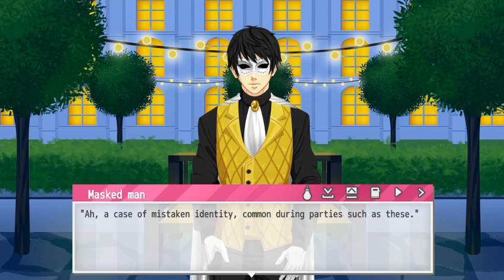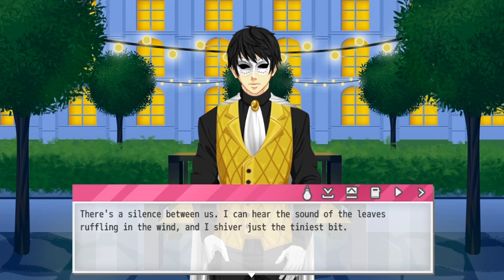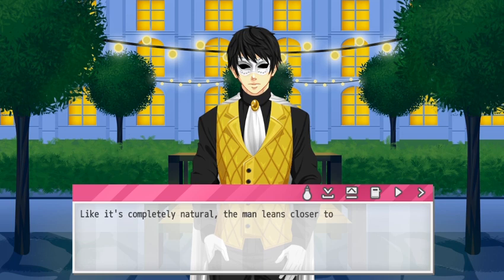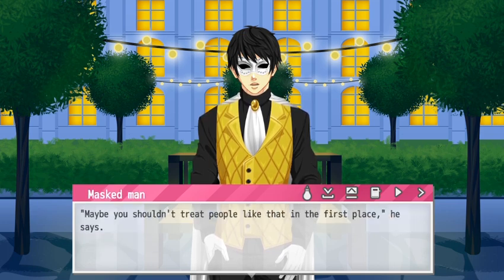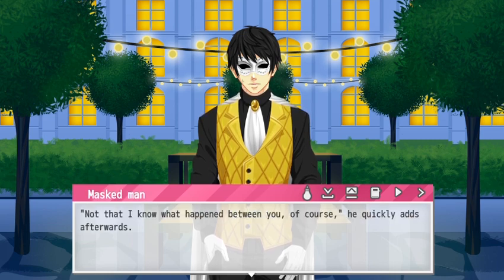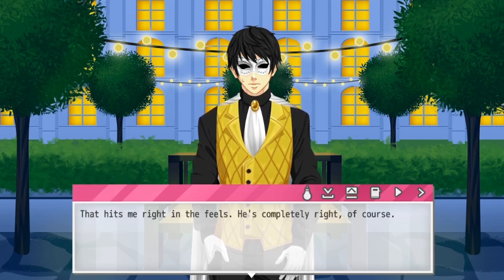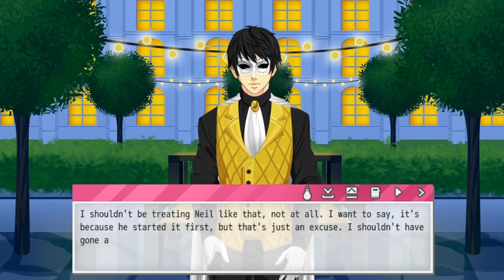"A case of mistaken identity, common during parties such as these." There's a silence between us. I can hear the sounds of the leaves ruffling in the wind, and I shiver just the tiniest bit. Like it's completely natural, the man leans close to me, and I can feel his warm arm through the sleeve of his blouse. It's making my heart beat a little faster. "Maybe you shouldn't treat people like that in the first place," he says. "Not that I know what happened between you, of course," he quickly adds afterwards. That hits me right in the feels. He's completely right, of course. I shouldn't be treating Neil like that, not at all.